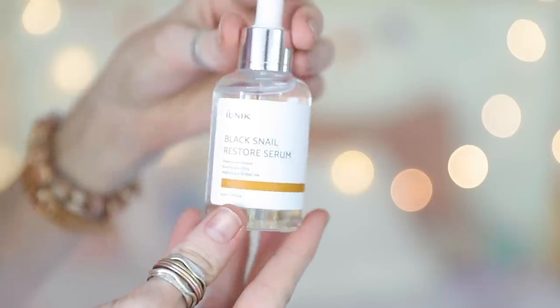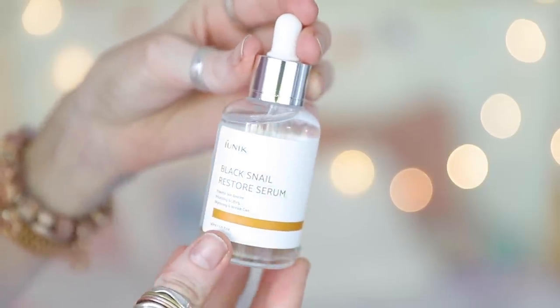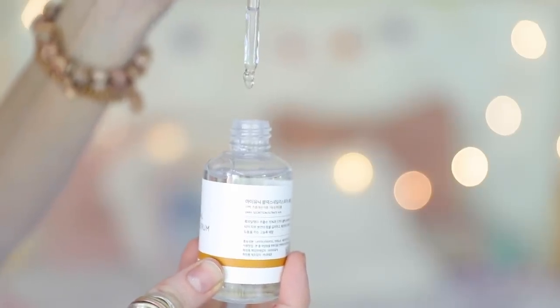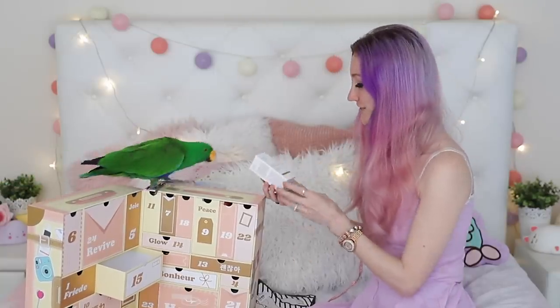Black Snail Restore Serum. Powerful skin restore, nourishing and lifting, brightening and wrinkle care. Direction, use the dropper, gently apply an appropriate amount onto your face and let it absorb. Yes, you heard that right, ladies and gentlemen. Let the Black Snail Serum absorb into your skin. Last year we had snail eye patches and of course they knew how disturbed I was, so they had to throw it in again this year.